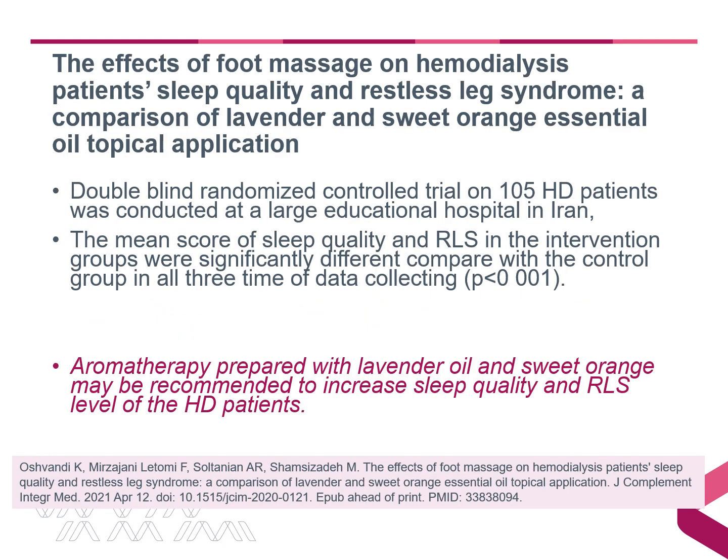And then there was the effects of foot massage on hemodialysis, sleep quality, and restless leg syndrome, and a comparison of lavender and sweet orange essential oil topical application. It was a double-blind randomized controlled trial on 105 hemodialysis patients at a large educational hospital in Iran. What was found was that aromatherapy prepared with lavender oil and sweet orange may be recommended to increase sleep quality and RLS level of the hemodialysis patients. So again, I recommend going and having a look at that study to see whether it might be able to help your patients. There is a lot of articles out there and research being done on dialysis and RLS, and much of this is very relevant to bedside practice. So again, recommend go out, do a lit search and have a see what's there.